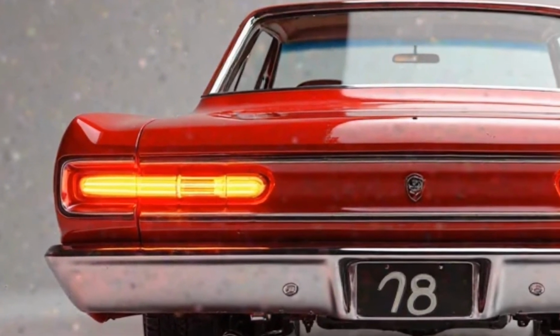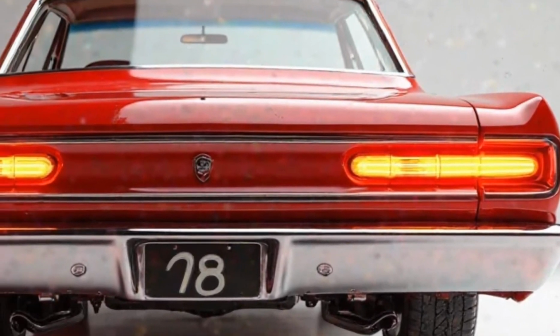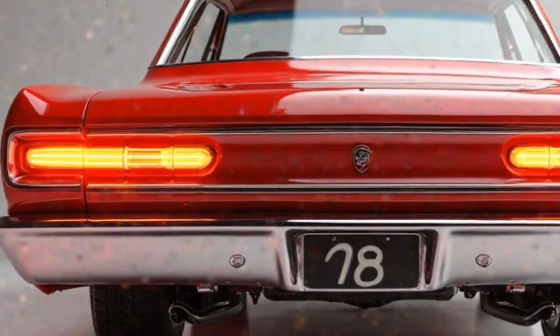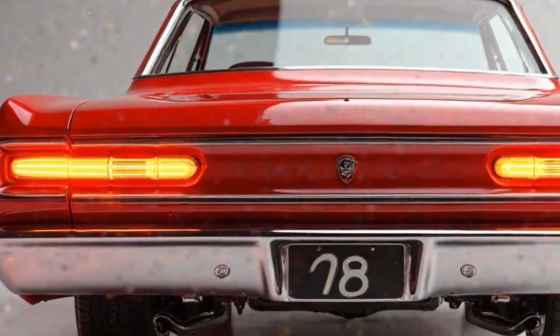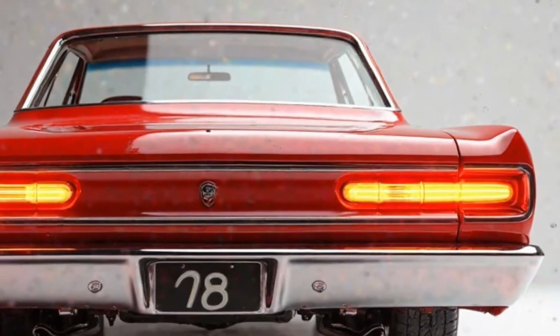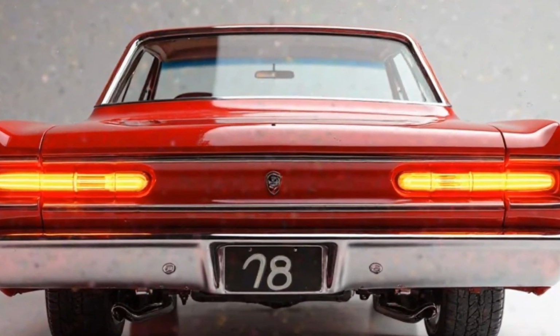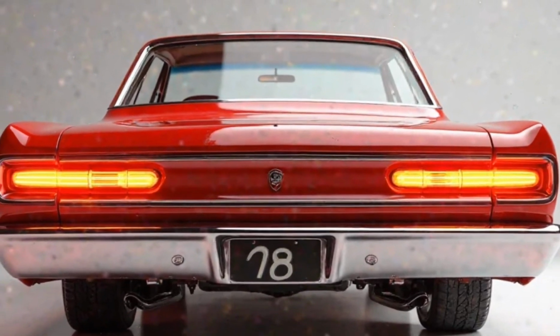Few cars embody the raw essence of American muscle quite like the 1966 Plymouth Belvedere. A machine built for both style and speed, this V8-powered classic still holds a special place in the hearts of collectors and enthusiasts alike. Today, we take a deep dive into this timeless ride, its design, performance, and what it takes to own one today.